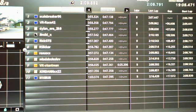Scalebreaker. Scale 206.7, fastest lap. Nobody else in the 206s or even the 207s. Next fastest is Stuntman 285, and then we've got 208.7s for Rick and Jordan.